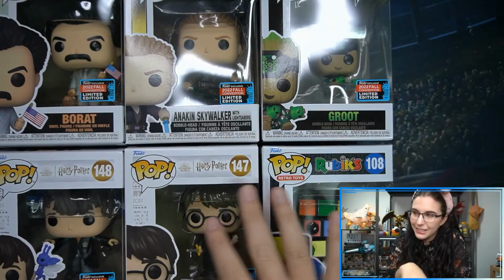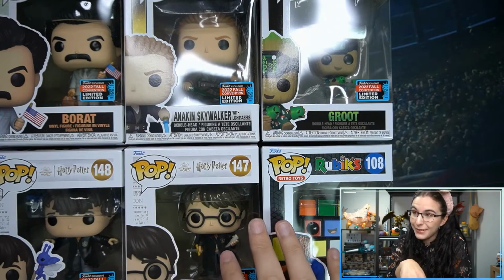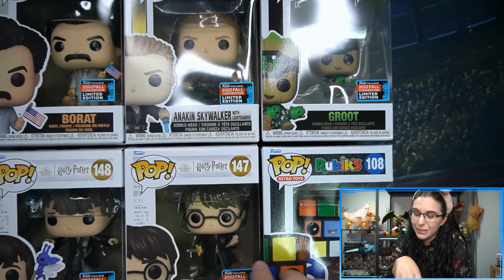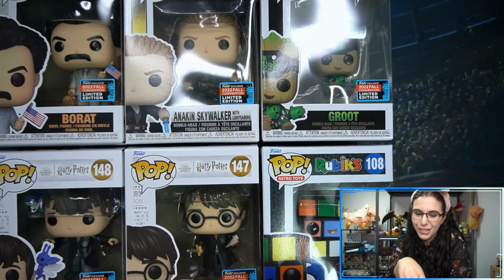I'm surprised that it was this easy for me to get con stuff. I didn't have to go anywhere and wait in line for 3 hours. I didn't have to do anything. I just woke up the day of, forgot that they were going live, Googled how do I get Funko Pops in New York Comic Con, found an article that said which websites they were on and had the links, and then I opened up Instagram, and then they were just all in the Funko shop. That was easy. It was so much easier than it used to be.